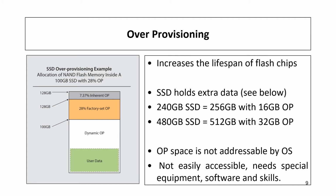The missing or extra space exists in the SSD, but it is not accessible to the operating system, nor by any ordinary means. A digital forensic investigator would need specialized skill, software, and equipment to access the data and recover any useful evidence hiding behind the over-provisioned space.